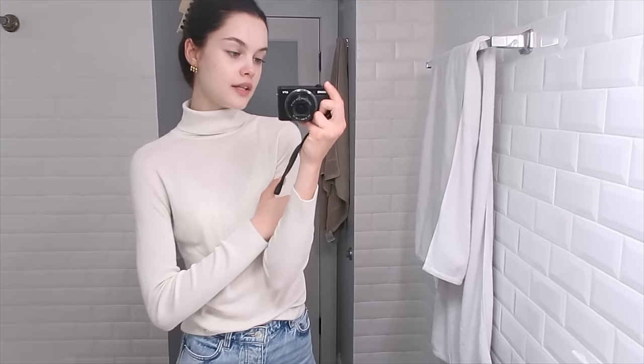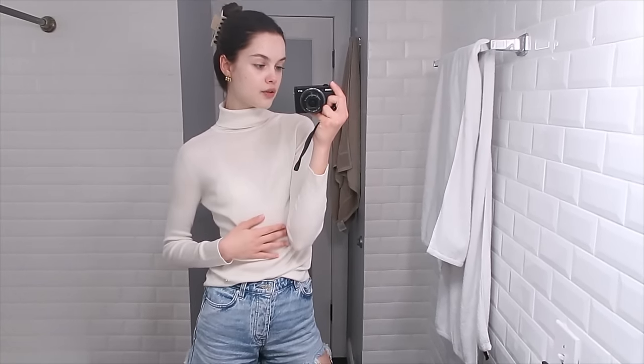Got ready, dressed. I have a little bit of makeup on because I'm going bowling tonight with my friends. I still have a bit of time, but I got ready early, so I'm not rushing. This is my outfit. We have these shorts, and because it's a bit chilly outside, I decided to wear this turtleneck from LILYSILK.